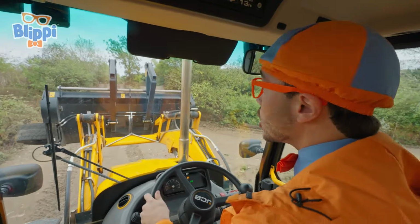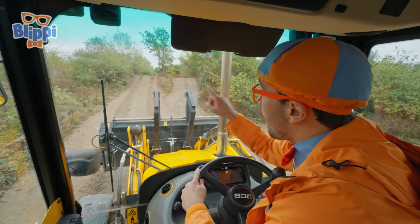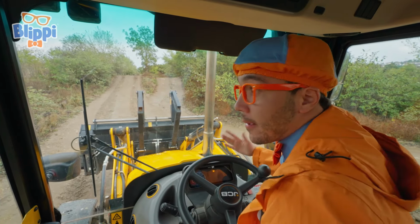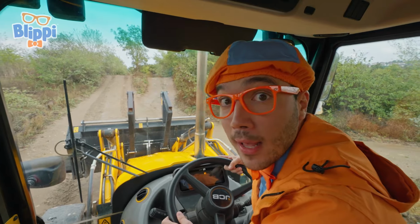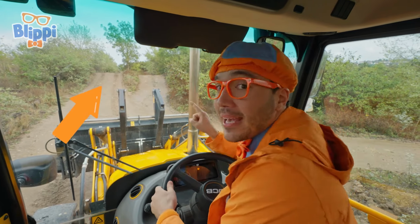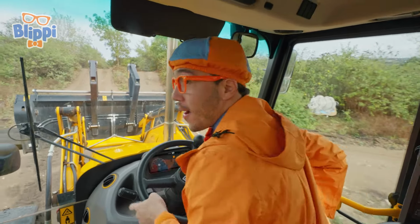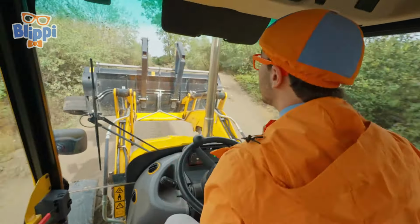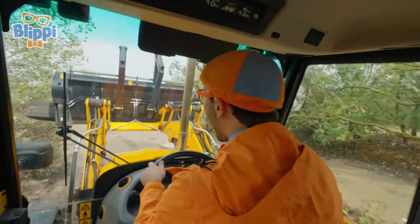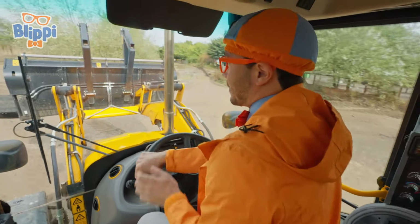Wait a minute. Look up ahead. It looks like there are two really big hills. One, two. One of them looks really, really steep and really big. You think we can make it over it? Good, me too. Okay, we're gonna go really fast and go over the big hill. Let's do it. Here we go. Woohoo! Whoa! Yeah! Whoa! That's pretty fun.